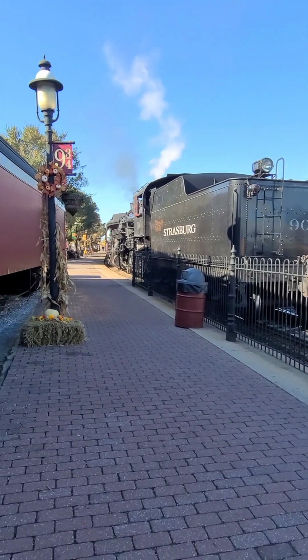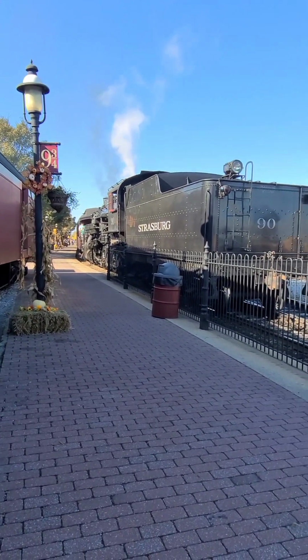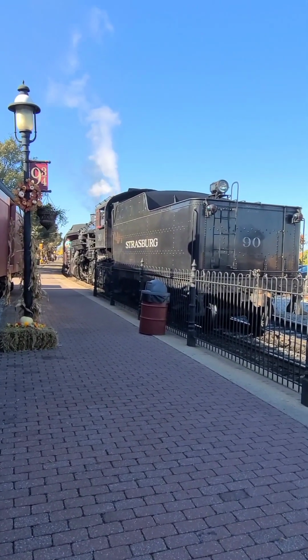Now departing on track 2, the Susquehanna. Now departing on track 2.